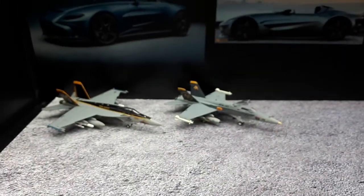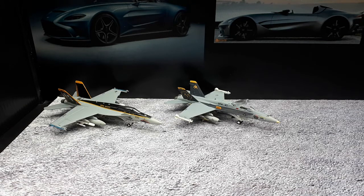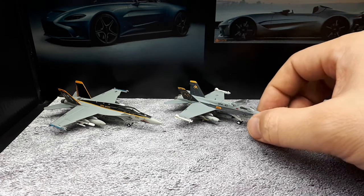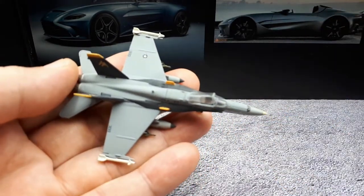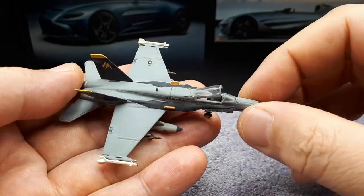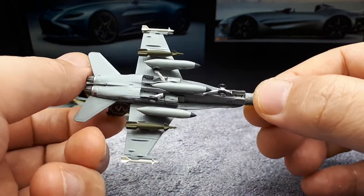Now, why is it I have a couple airplanes out here? These are F-18 fighter jets, and the reason why is on the Aston Martin website, it's saying that these were the inspiration for this vehicle. This is one of the earlier F-18s, and this is a single-seater. There are twin cockpit ones as well. And this is a die-cast metal.